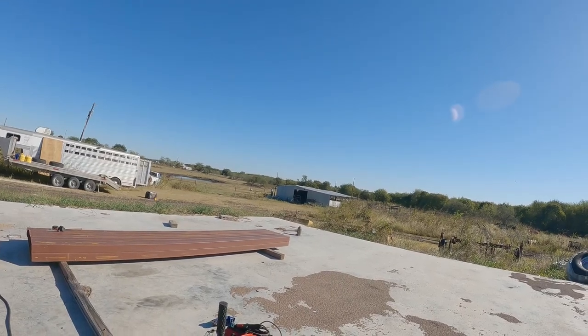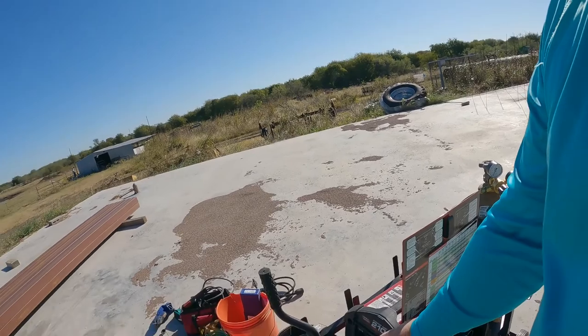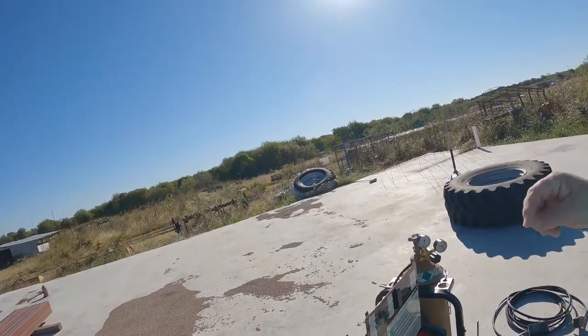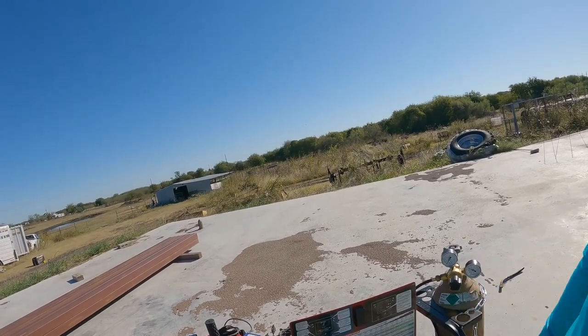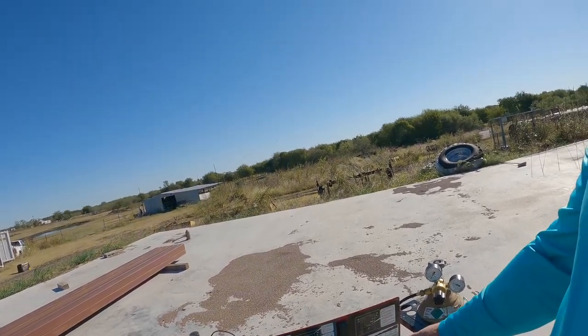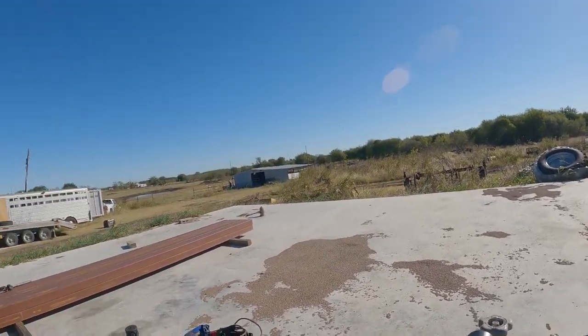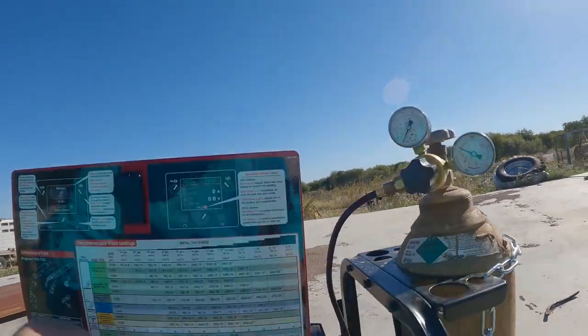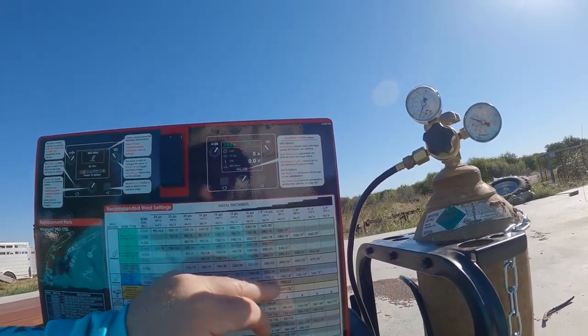That's what I like. So you got your settings here. Of course, it's got a screen on the front that you set everything from, your thickness and everything, and it sets up a default wire speed, amperage, and voltage. Then you can fine tune it. So we're looking here, this is 11 gauge. So we got a 12 gauge and a 1/8 here. So we're going to get right in the middle here.